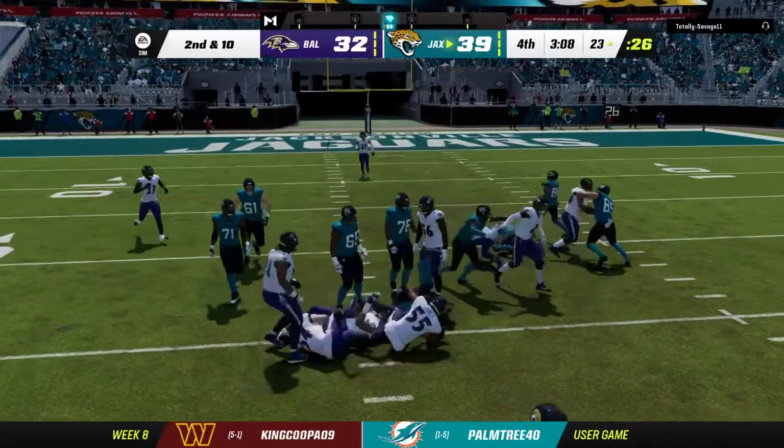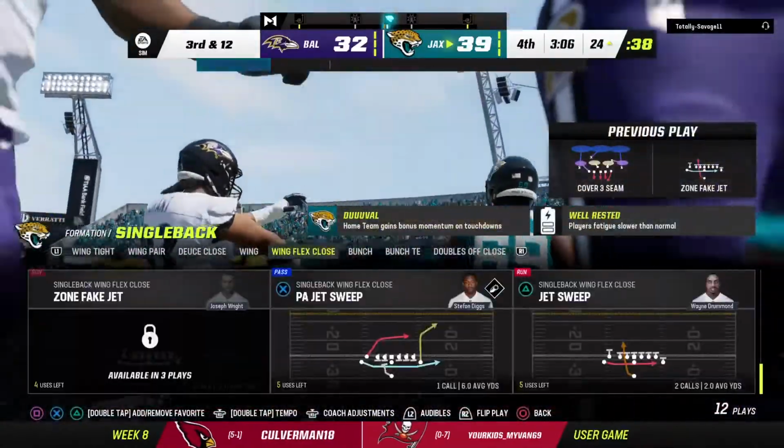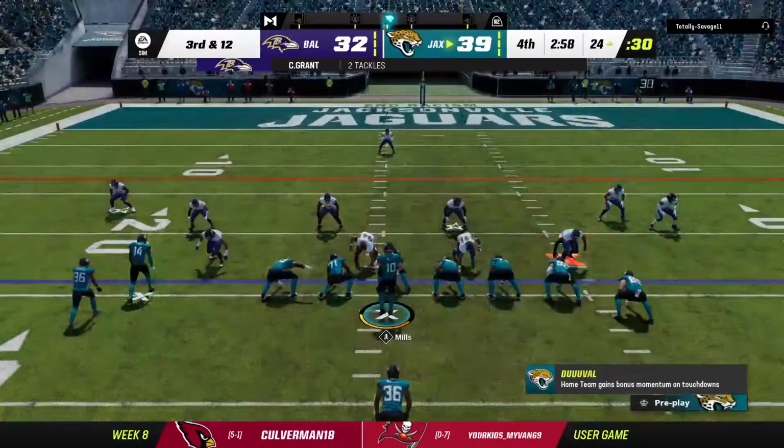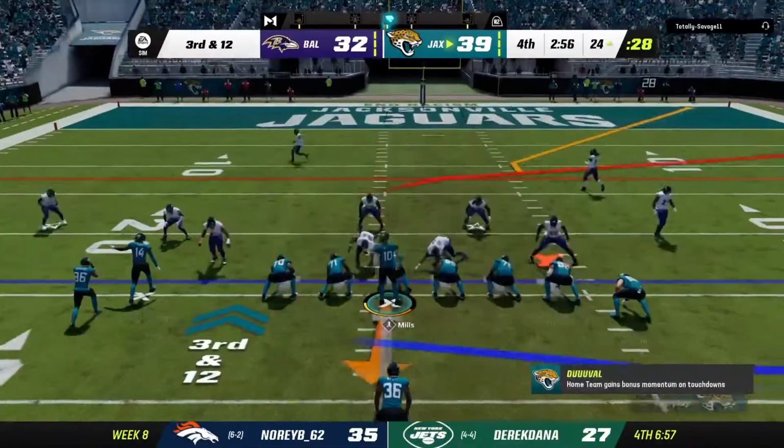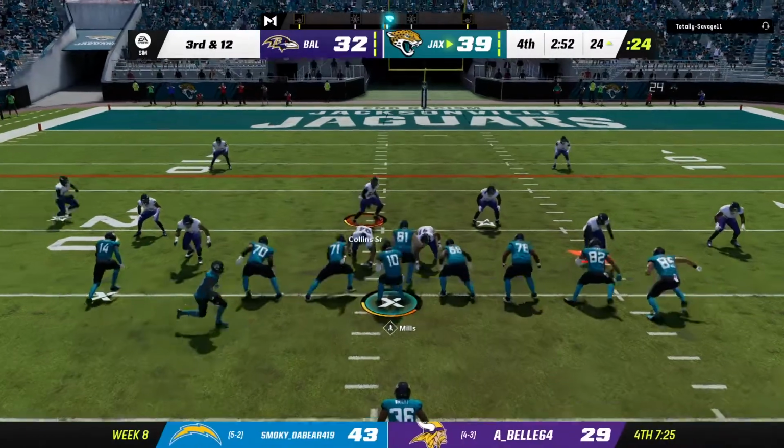On 2nd down, it's right. And this time he's going backwards. So after the no gain on the last attempt, here they get him behind the line. Possibly a turning point. Big play coming. This is 3rd and long.